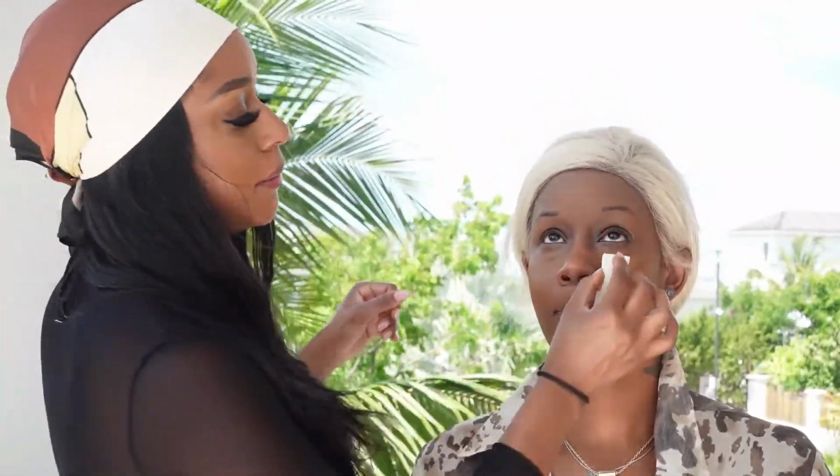Alright, so we have her foundation down. I'm going to use something a little heavier and full coverage so it can last. So this is my LC concealer, full coverage. Triangle sponge. Apply some to my hand, get some product on there and apply it under her eye.